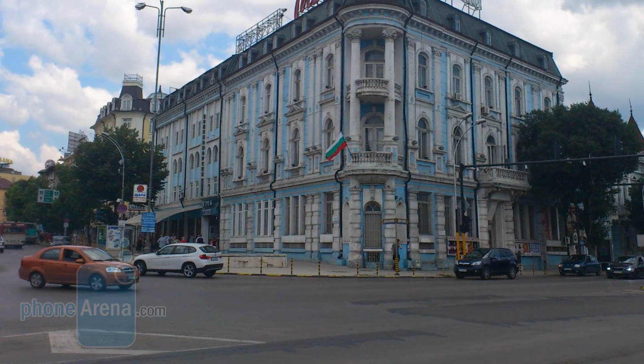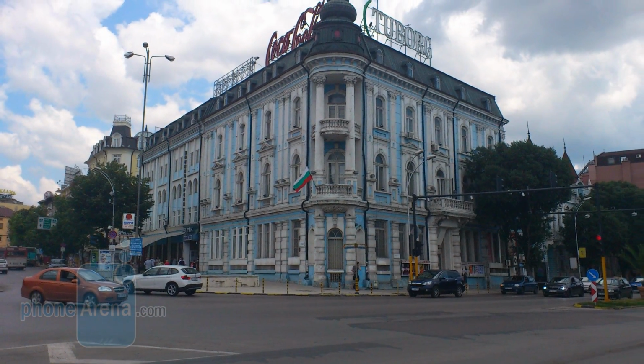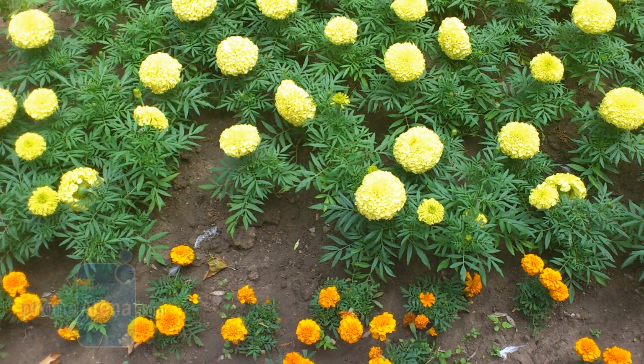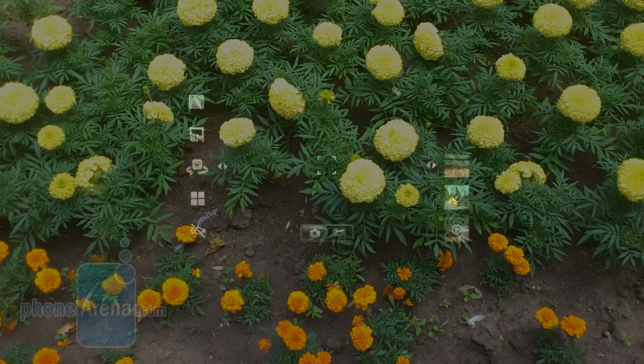And bear in mind that we might get some additional tweaks in the camera software when the final retail unit hits the shelves. Overall, a very satisfying experience from the camera on the Xperia Ray, just what we expected from an 8 megapixel Exmor R sensor.